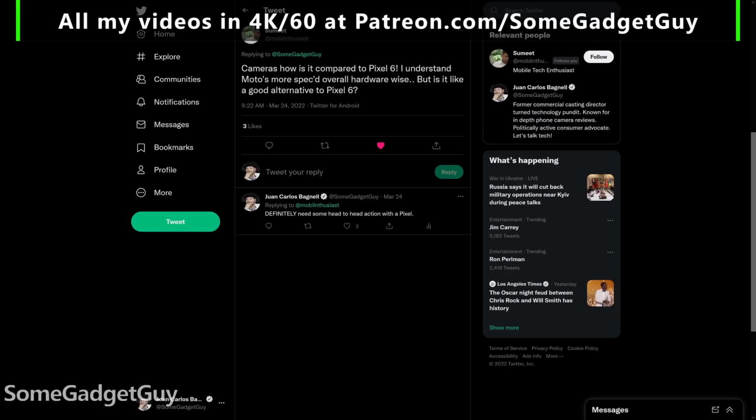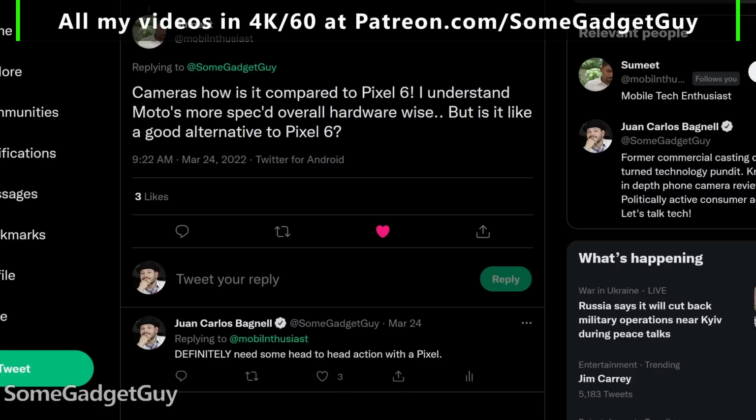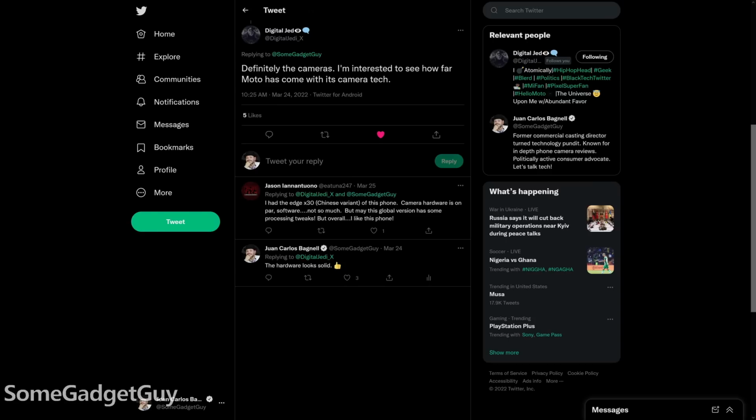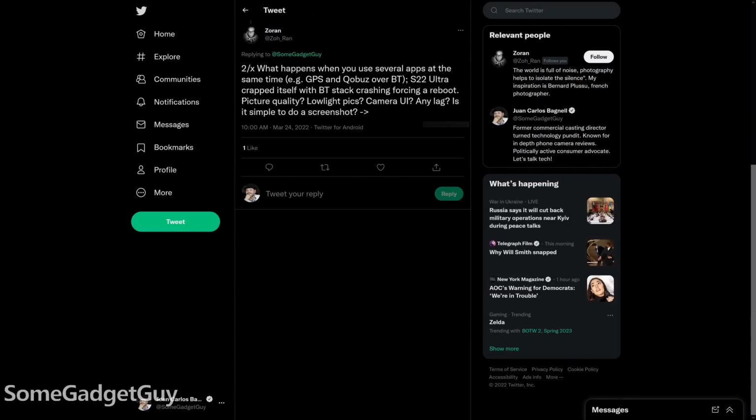Sumit writes, cameras. How is it compared to the Pixel 6? I understand Moto's more spec'd overall hardware-wise, but is it a good alternative to the Pixel 6? This was also asked by Digital Jedi, Scott, and Zoran.